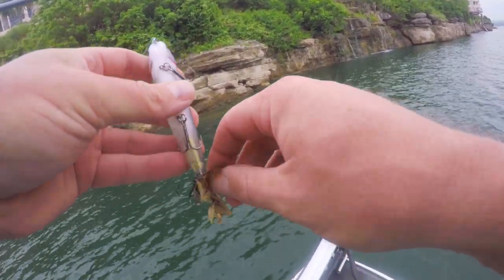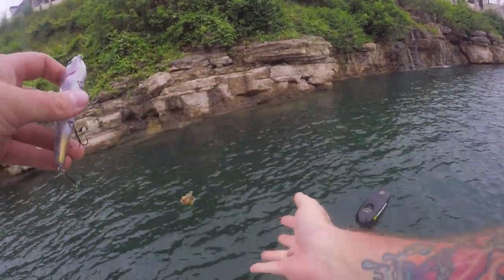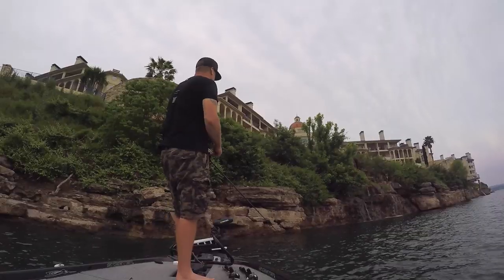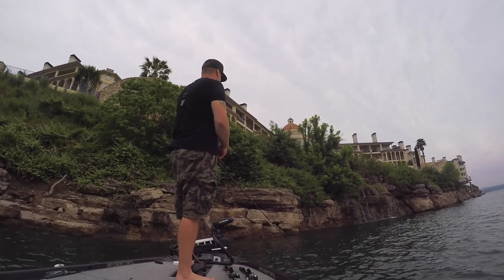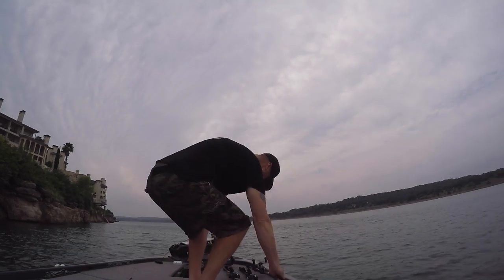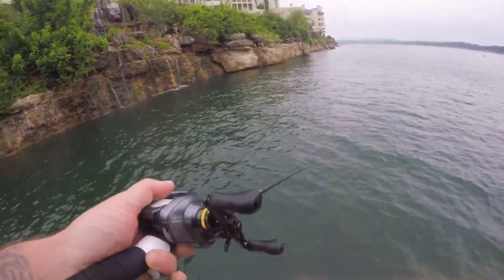Zebra mussels. Look at all those zebra mussels, man. Dead zebra mussels, just from hitting that wall one time. 50 of them on my hook. Crazy. Drop this prawn down there and see what happens.